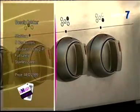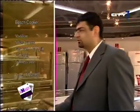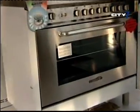Wobbling around. Yeah. You've got child safety on this as well, a full safety feature. If the gas is on for more than 2 minutes and there is no flame on there, the gas will cut off.